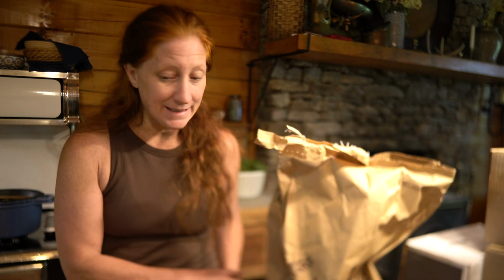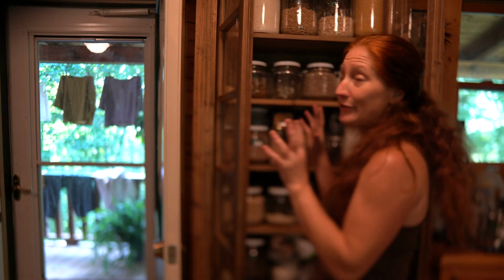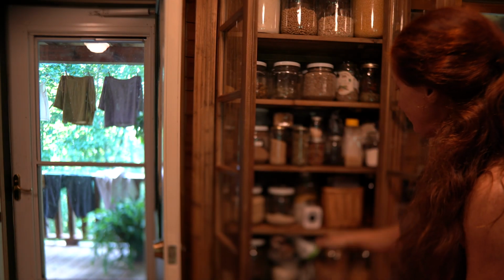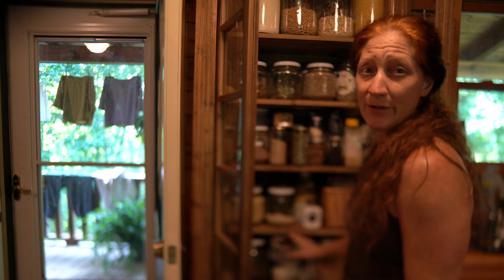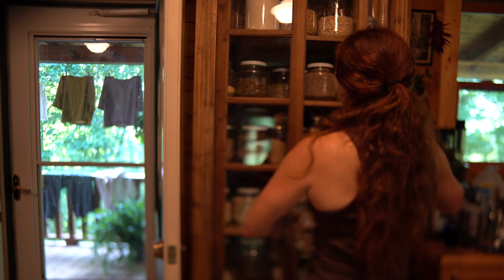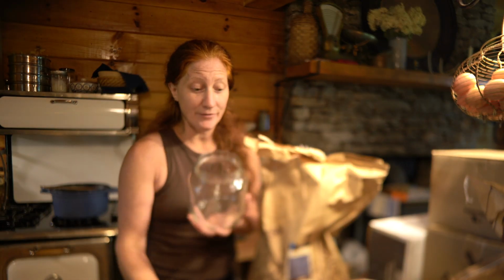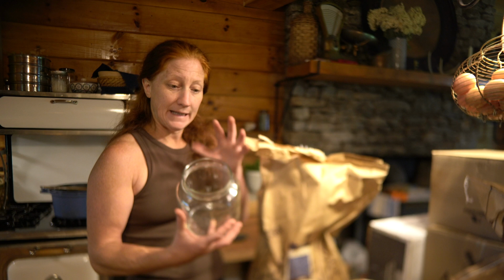So we're gonna fill up our little container. This is where I store all our dried goods and our ingredients. And this is probably all of it, except for a few things, from Azure. Including these jars. These are my favorite jars ever, and they have taller ones too.